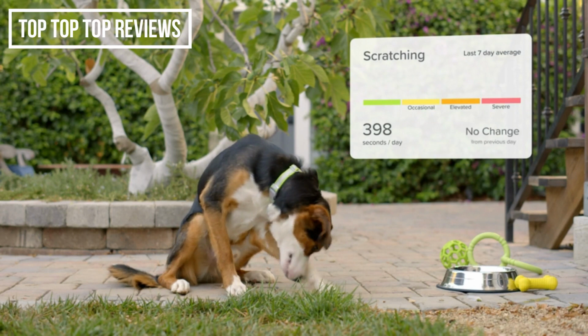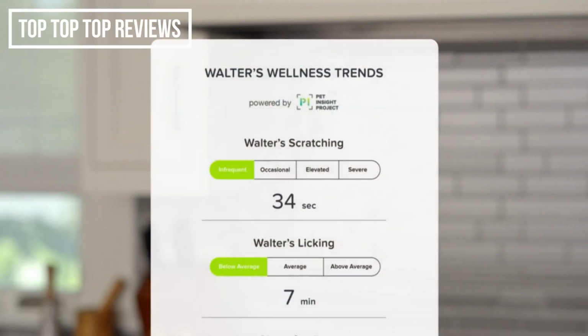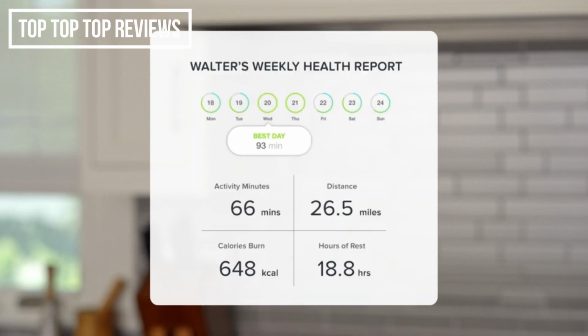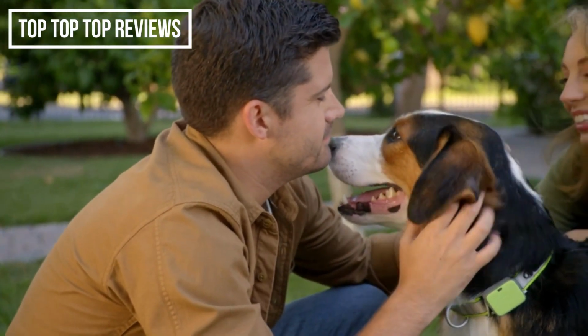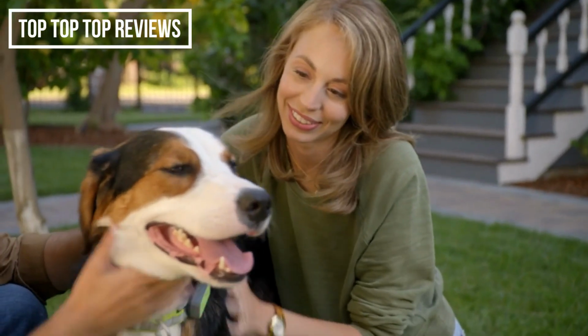Whistle Go tracks behaviors like licking, scratching, and other behaviors, and provides you with a weekly health report, so you can stay on top of changes that may indicate health issues. With Whistle Go, you'll always have the knowledge about how your pup is doing at your fingertips, and the peace of mind that they're living their best life.